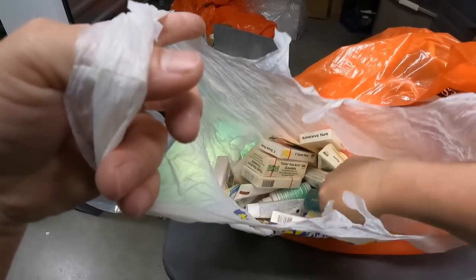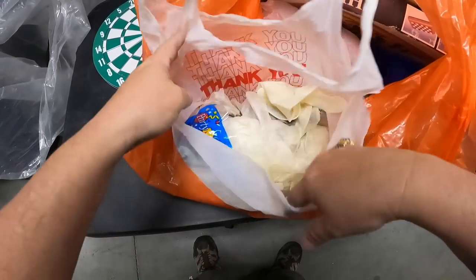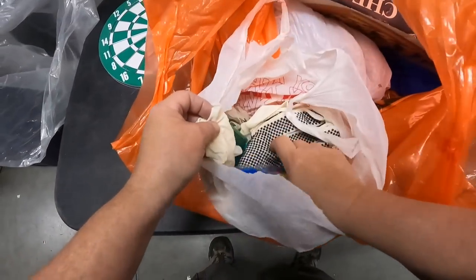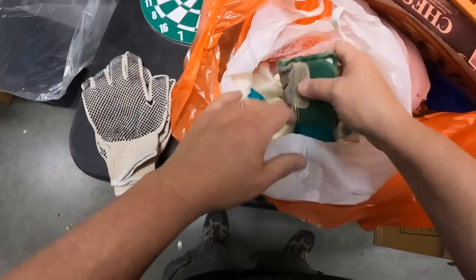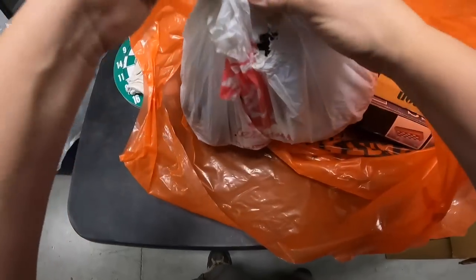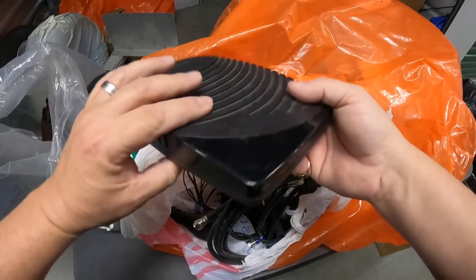Whoa, bunch of first aid stuff. Definitely, when we find hoarder lockers, we see stuff in bags like this. Bags and bags and bags. And you gotta be really careful because they'll put all kinds of stuff inside the same bags. There's some nice gloves right there, and a bunch of rubber gloves. And then some glass beads. So bizarre. This locker is taking me quite a while because I gotta go through everything so carefully.